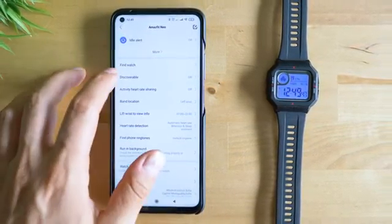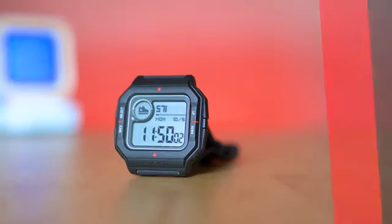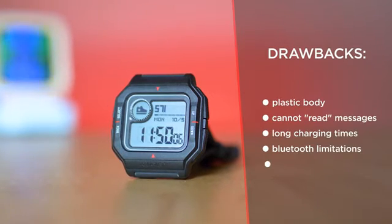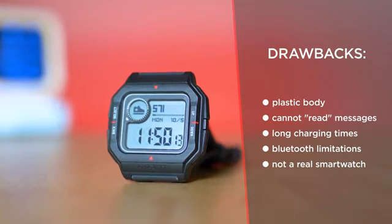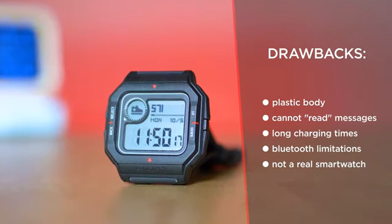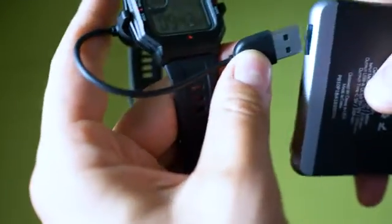Now, time for listing some of the drawbacks. Not sure if you get the same feeling from the close-ups, but the build quality, it's far from perfect. Feels like the watch is made out of very cheap kind of plastic. There already are plenty of screen protectors of tempered glass. You may need such, and since it's not a touch screen, feels like a good idea. Another complaint is the charging takes a ridiculous 5 hours, and that's a lot.